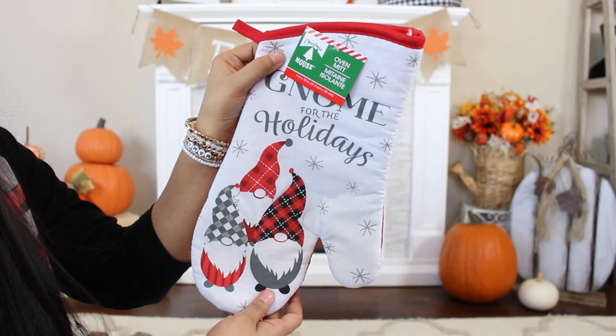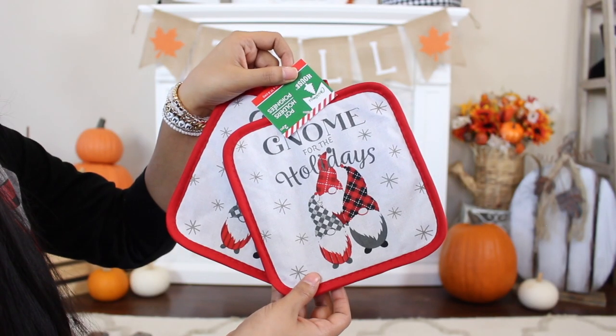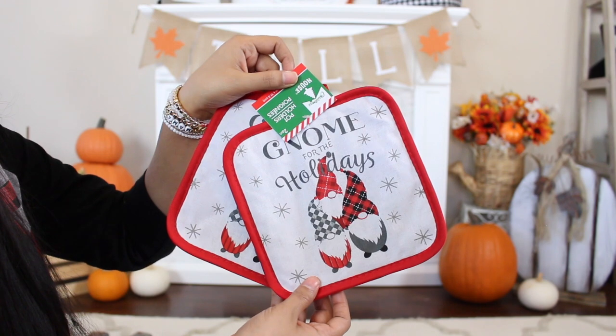Okay, we're just going to keep going through it. I have this little oven mitt here, adorable gnome for the holidays, and then the matching little pot holders, and you get 2 for $1. So those are so cute.